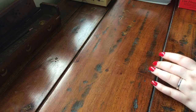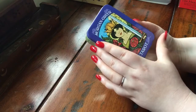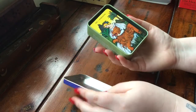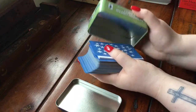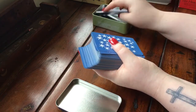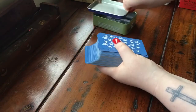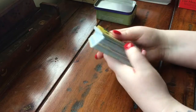The next one, I've only got the Tarot in the Tin version, and it's the Morgan Greer. Now this is a deck that I wanted for ages, and every time I went to buy it from Amazon it was out of stock. So I settled for a Tarot in the Tin version when I saw it in one of the little shops that I visit.